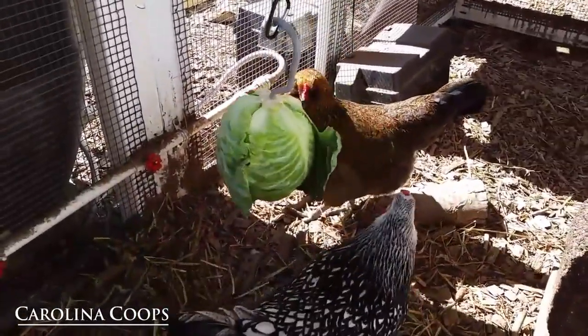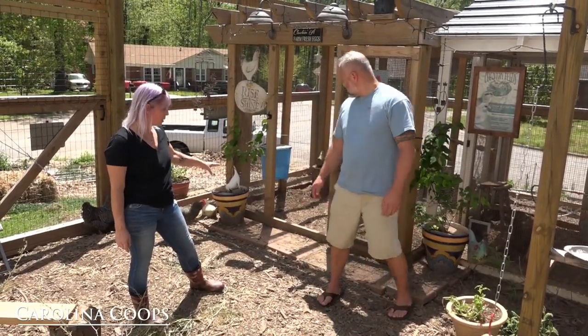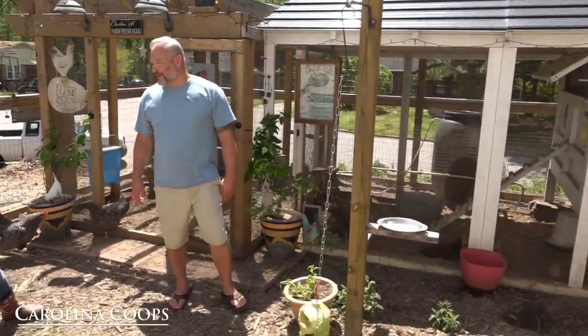Yeah, I have one in the coop and one out here. And what I love is that you notice that this is open, but they're still hanging out in their coop. Yeah, I was gonna brag about that a little bit when I got in there.